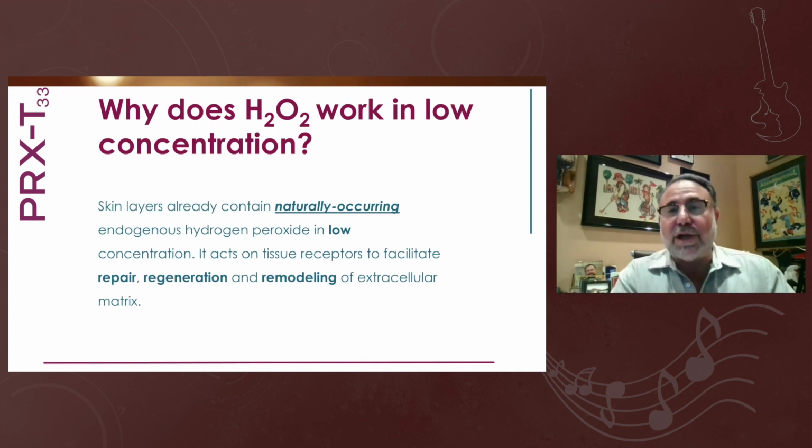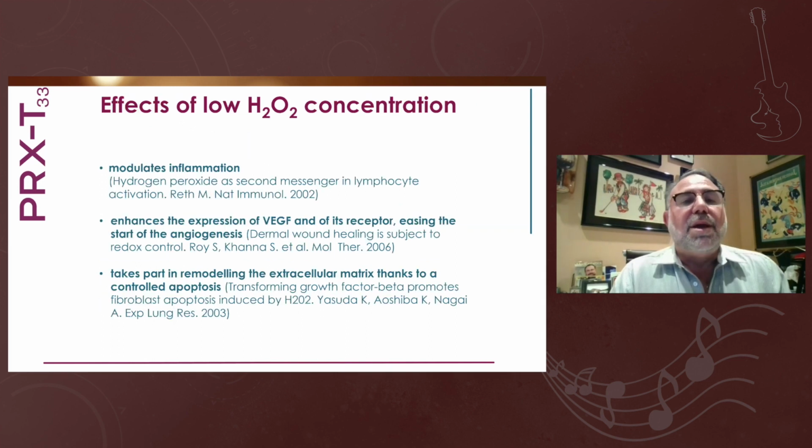So why does hydrogen peroxide work in low concentrations? Skin layers already contain naturally occurring endogenous hydrogen peroxide in low concentration. It acts on tissue receptors to facilitate repair, regeneration, and remodeling of the extracellular matrix. We also know that low concentrations of hydrogen peroxide modulate inflammation. It enhances the expression of VEGF and of its receptor, easing the start of angiogenesis, and it takes part in the remodeling of the extracellular matrix thanks to a controlled apoptosis. And we know this about it.